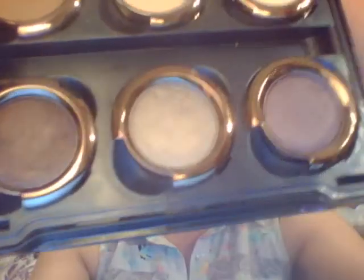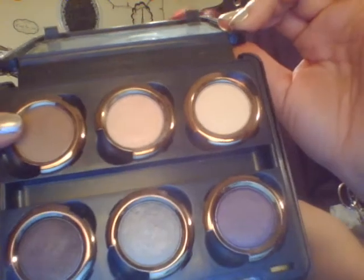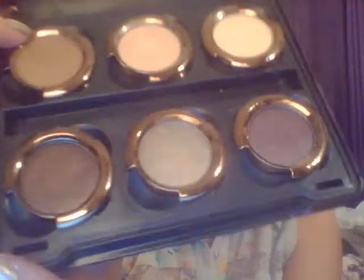I don't know how to explain it. It's not just a neutral, it's a neutral eye, but it makes it look really great. I believe this one's West, and this one's, ooh, now I'm not gonna remember. Beware. The lighter one is Beware, and the darker one's West.